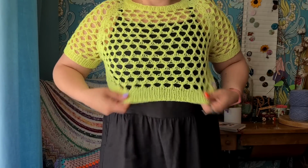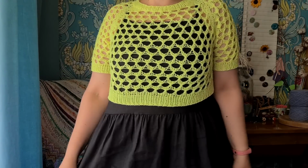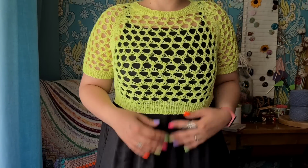And I made mine in sports weight. I used just a bit over 100 grams for this. It's cropped. I'll get up and show you how cropped. It is this cropped, but I think it's nice over a dress. That's how I intended wearing it, or maybe with a high-waisted skirt and some colorful top. I'm not sure if I like black underneath. I would like some neon pink underneath. I need to go shopping.